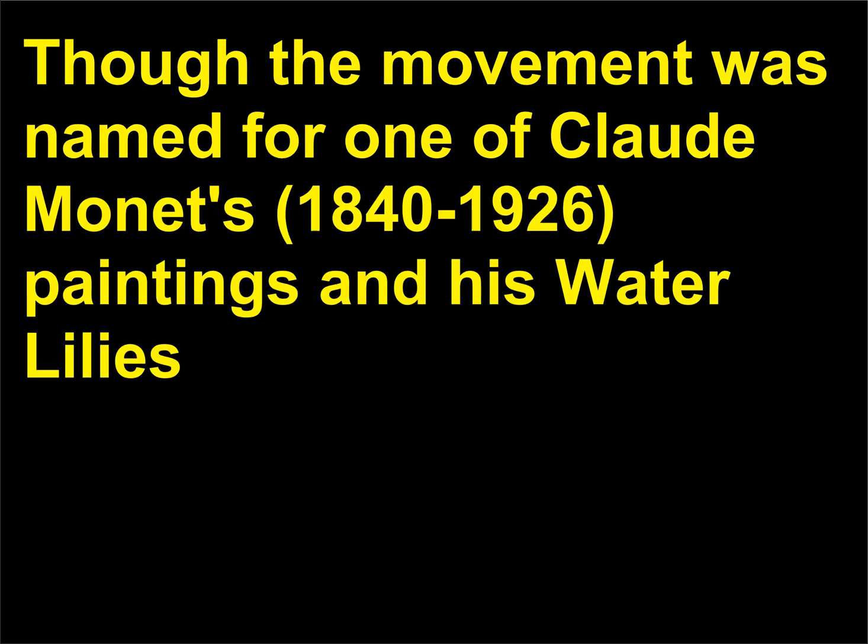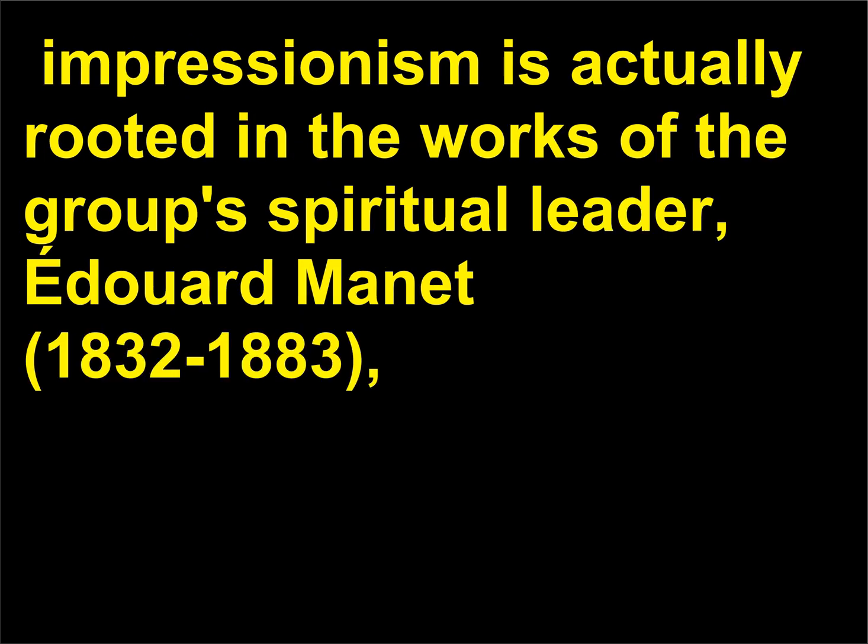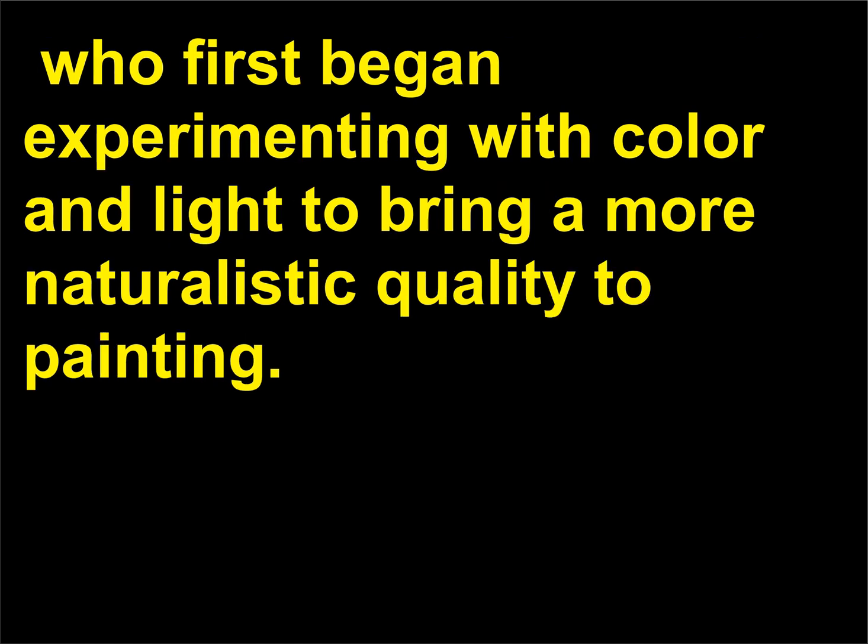Though the movement was named for one of Claude Monet's, 1840–1926, paintings, and his water lilies, 1905, are arguably the most well-known and highly acclaimed Impressionist works, Impressionism is actually rooted in the works of the group's spiritual leader, Edouard Manet, 1832–1883, who first began experimenting with color and light to bring a more naturalistic quality to painting.